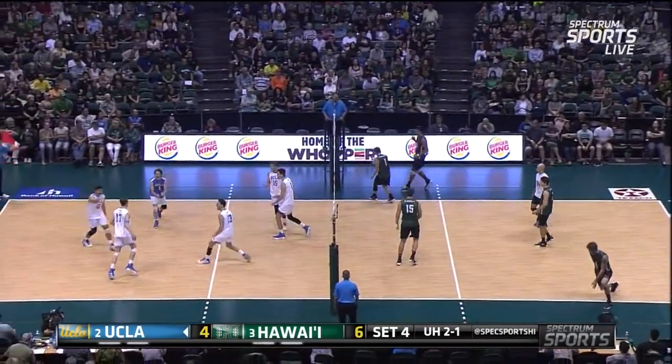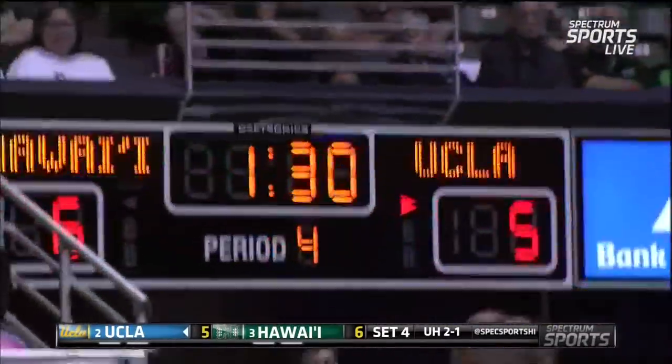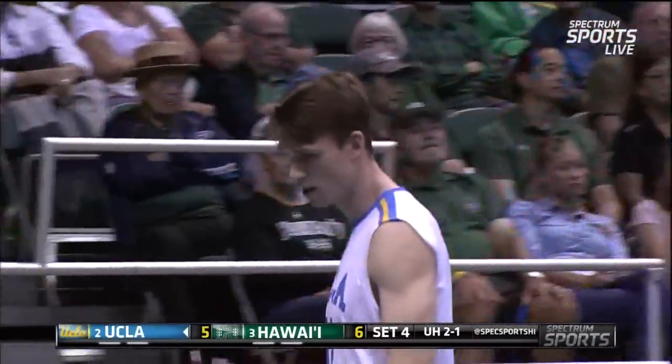Oh, that's a great serve by Hessenauer. An ace and UCLA within one. Yeah, it's hard to touch Yuval Kotz's true brilliance out there on the floor. We're just saying that Rado at times looks kind of like... No question.